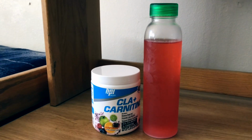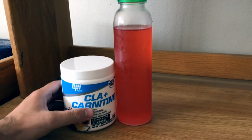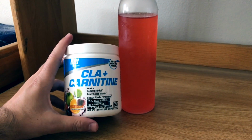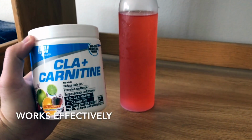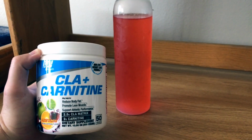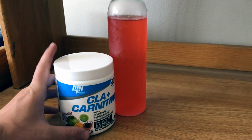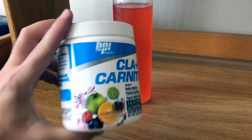And it has been my purpose as well, and the reason I purchased this product was to lose some pounds. So far I have been pretty successful with that, and I've been using this product every day in the morning and in the evening, as it is prescribed on the back of this bottle, which I'll get into right away. But first, let's just take an all-around trip around this dietary supplement.